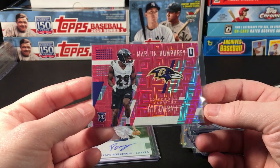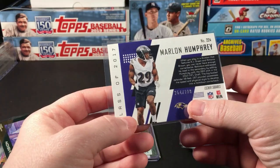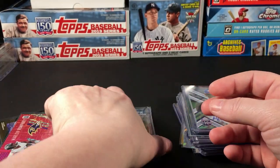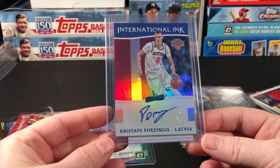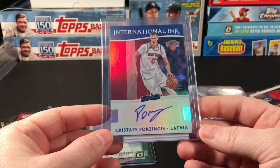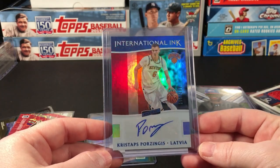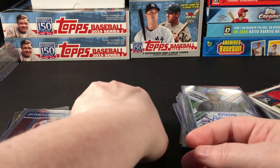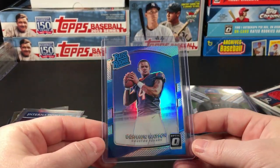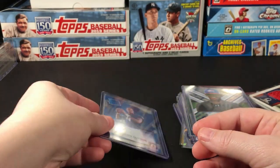Marlon Humphrey. This is, I think, 2016. Nope, 17. Escher Squares, numbered out of 299. I had this one for a while, this Porzingis International Ink from 16-17 Aficionado. It's numbered out of 199. Good looking card there. And the last one for today is a Deshaun Watson Donruss Optic Holo. Another good looking card. So that's it.